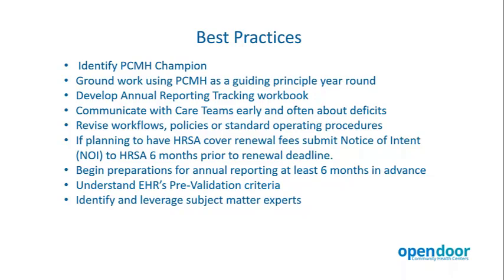It's also really important to understand your EHR's pre-validation criteria. When you do your initial submission and application in the transforming phase, depending upon your EHR, you are pre-validated for a variety of criteria. It's important to understand what it is that you're pre-validated for in case there is a situation where during an annual reporting period, you are required to report out on something that you just automatically received credit for during your initial application. I haven't seen this yet.